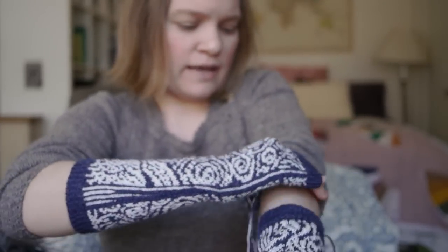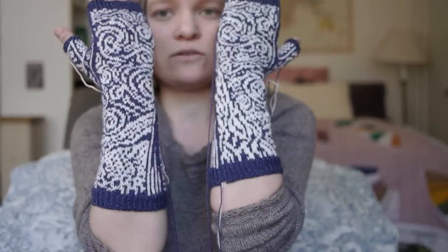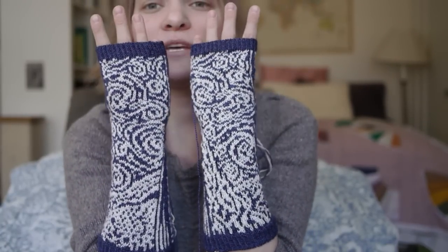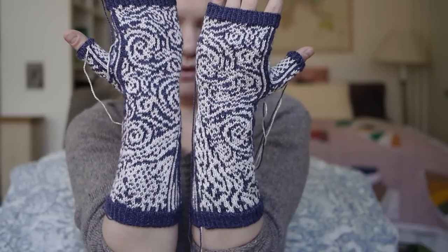But so I'll show you. They go up pretty high. My sister, I think she wears one size higher than me clothing-wise, and so they'll be a little shorter on her, since the width will be more. But I'm really impressed with how this color work chart ended up turning out. As you can see, they're fraternal.